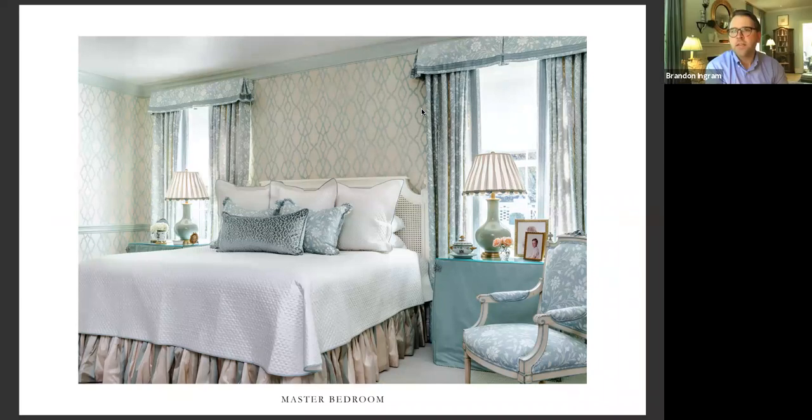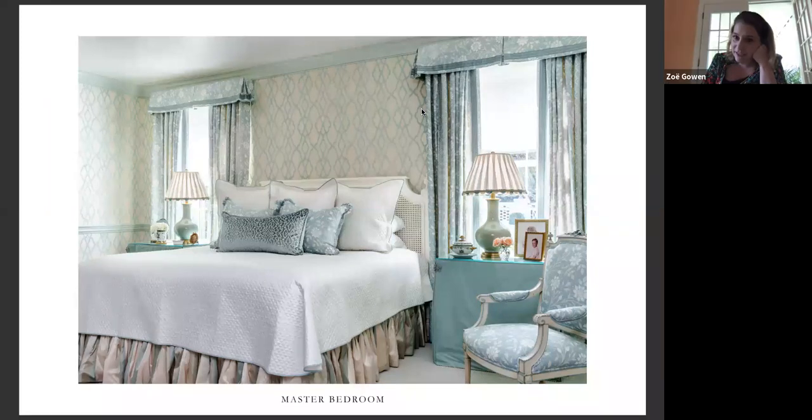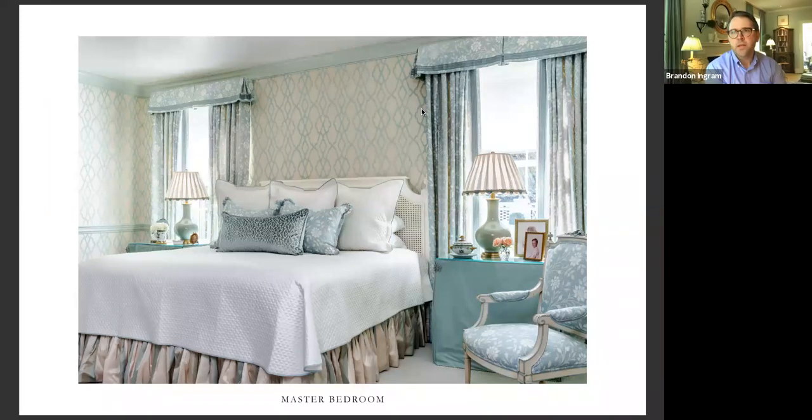Did we change anything in the room, Zoe, in terms of footprint or window location? It's all exactly as it was. Oh, really? A king size fit between those windows? It already fit, sure did.